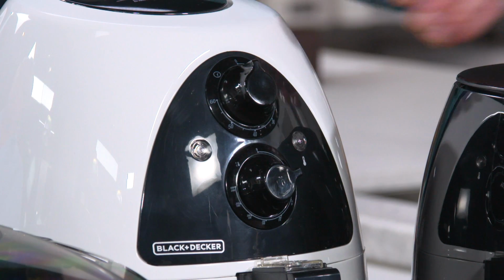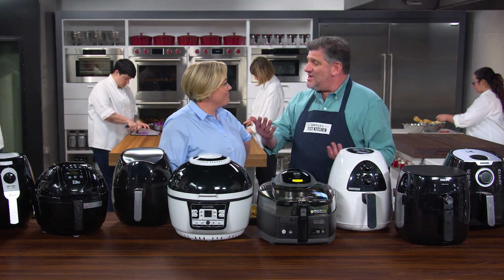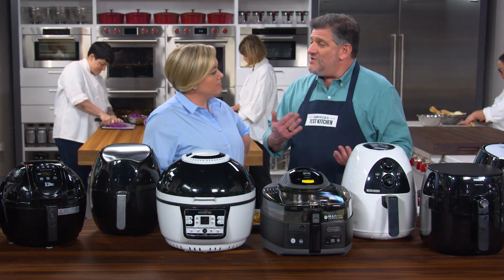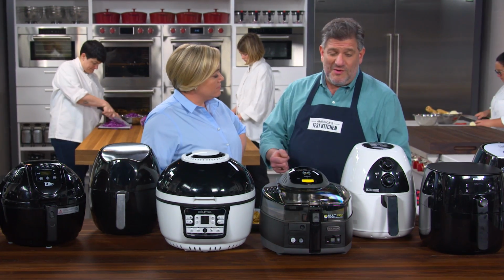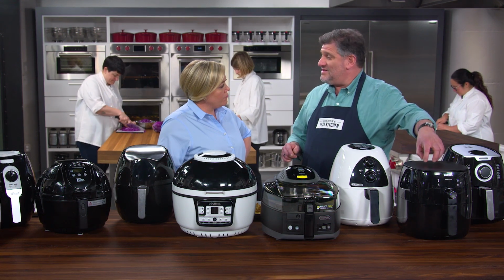Now, there are a couple of kinds of controls. Some of them, like this one here, have digital controls. This one just has plain old-fashioned analog dials. And initially, the testers responded better to the analog dials because they're just intuitive and easy to use. But there were a few instances during the testing where, when they were putting food in, taking food out, or moving a fryer, they would accidentally change the setting using these analog dials. That's not good. And they came to actually prefer the digitals because that eliminated that possibility.